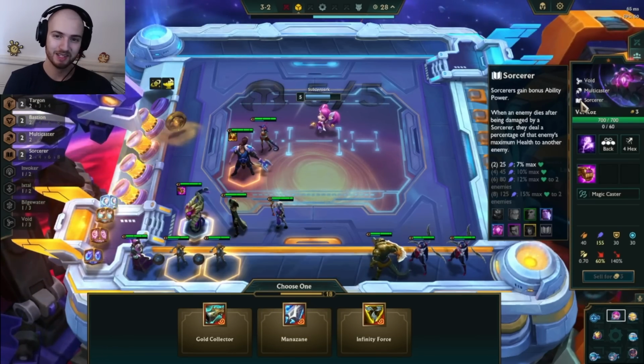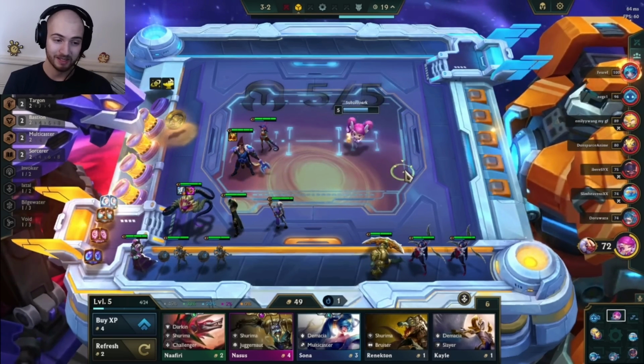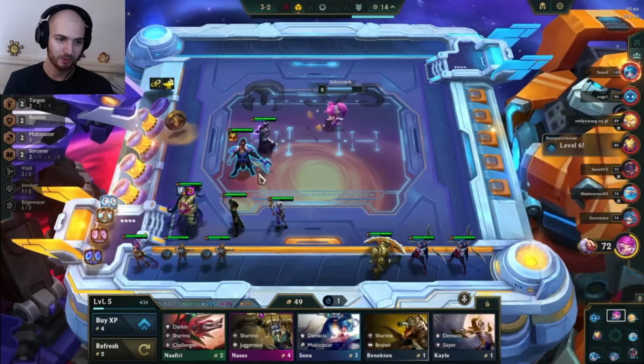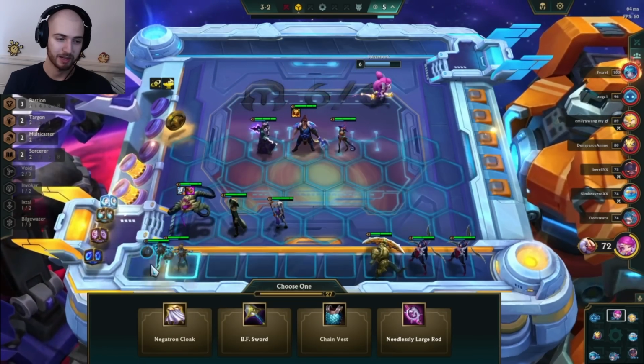It basically has to be Mana Zane. But the problem is that Silco is a pretty poor Mana Zane holder, in my opinion. I haven't seen the stats yet, like I said, we don't know for sure. But in my opinion, Silco sounds like a terrible Mana Zane holder.